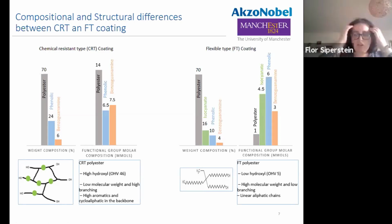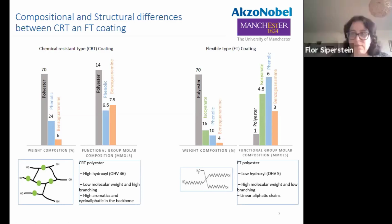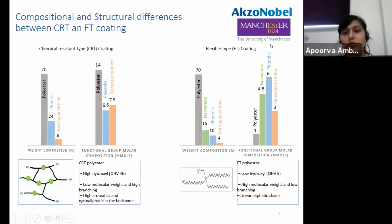There was also another question, whether you carried out any formulation with an aromatic crosslinker. No, we haven't. Do you think that would be interesting? I think the goal here is to take the current formulation and investigate that. With respect to that, the crosslinker in the original recipe is IPDI, and also phenolic and benzoguanamine act as crosslinkers.